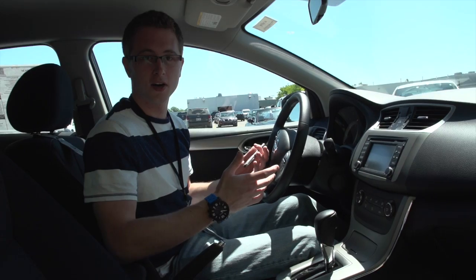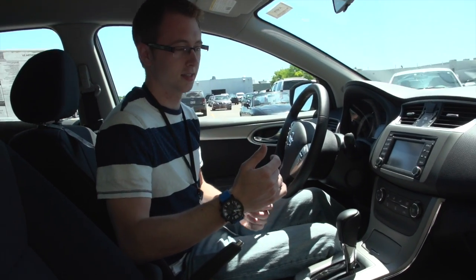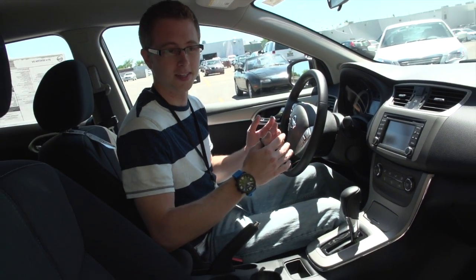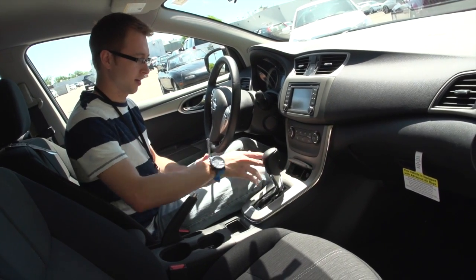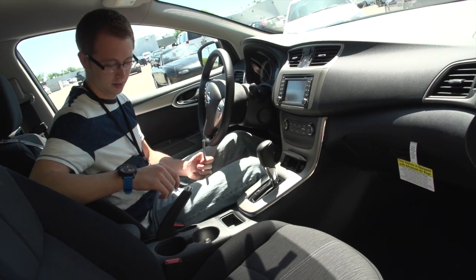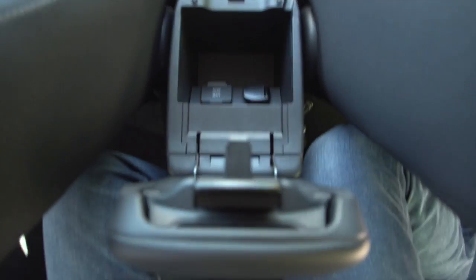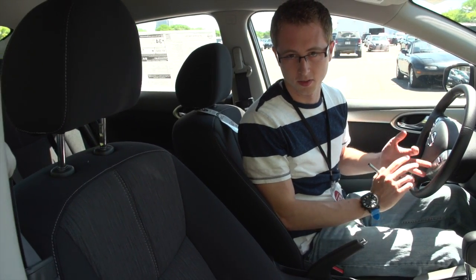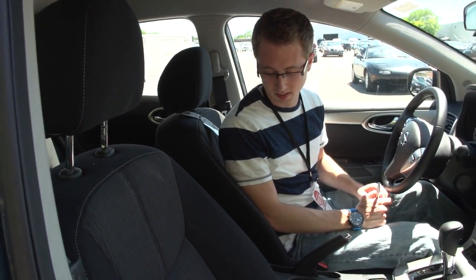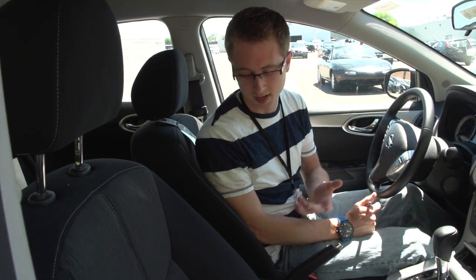For as big as this car is, one of the huge downsides is the interior storage is not very good. You've got this pocket up front that is almost non-usable. And then the center console is extremely small. If you are like me and you've got a phone cord and an auxiliary cord and some different things like that, if you have a GPS unit, none of that's going to fit in the center console of this car.